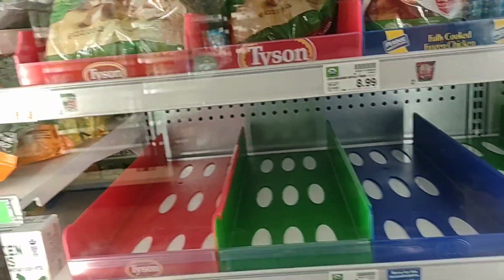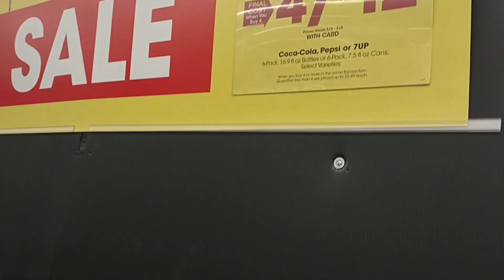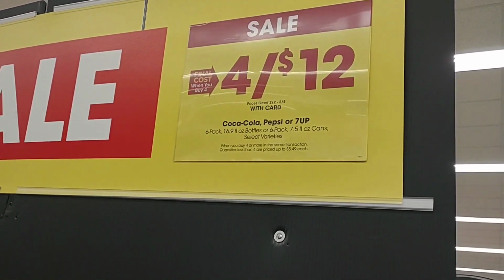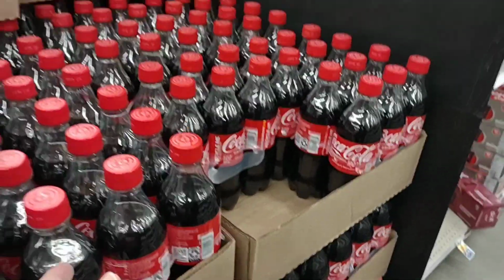I did want to point out a pretty decent deal that they have on Coke and Pepsi products this week, and it's good until February 8th. Any 6-pack of the Coca-Cola, Pepsi, or 7-Up, 4 for $12. That's a pretty good deal. That makes it $3 a piece.